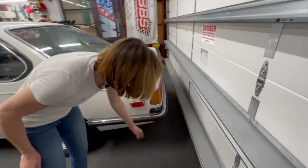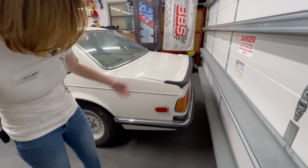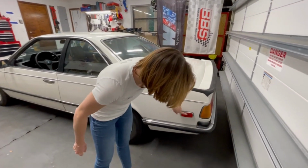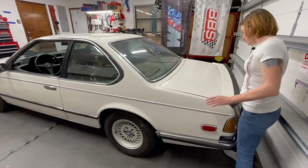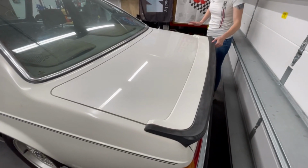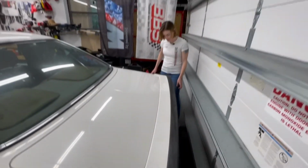Nice Euro Spec bumper in the rear. It could use a little bit of love, but overall it's a 35-year-old car, 36-year-old car. I can't really complain. Those damn side markers. Euro Spec comes with this different but nice wing. It's like a foam rubbery material. Pretty unique, all things considered.